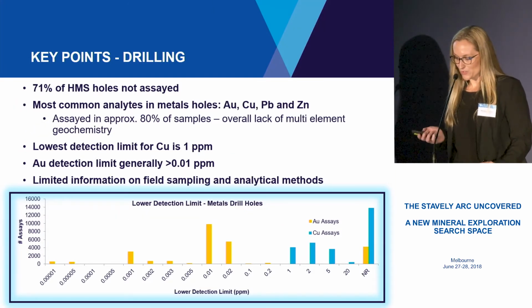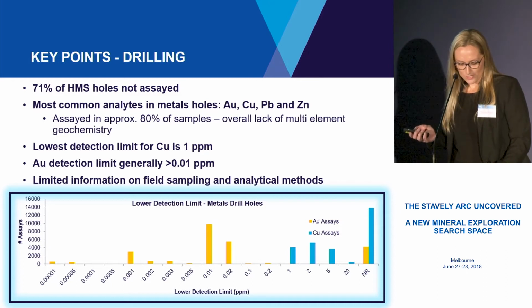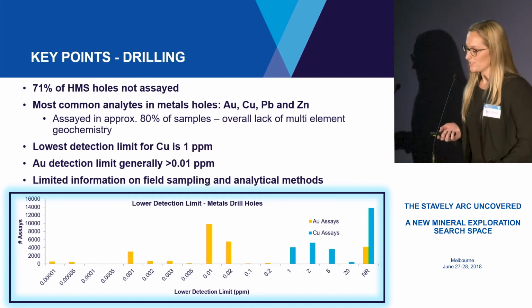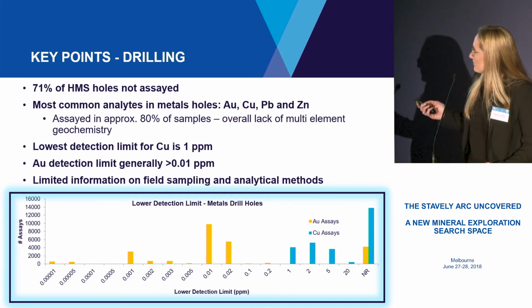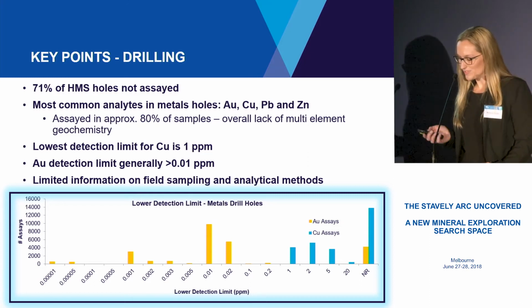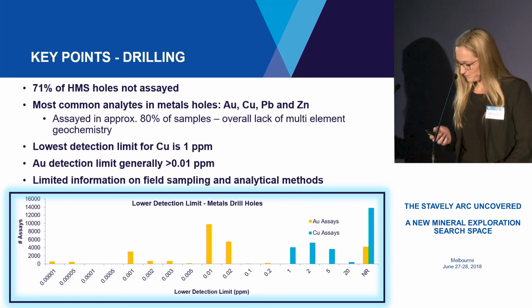The mineral sands holes are generally not assayed. They tended to be lith logged and had the CPS measured. Copper, lead, zinc and gold are the most common analytes for the metals targeting holes, and there's limited information on the analytical techniques and generally high detection limits. Again, you can see the copper assays there. The detection limit doesn't get below 1 part per million for any of the samples. And if you were assaying those samples today, you would expect a detection limit more around 0.2 parts per million.